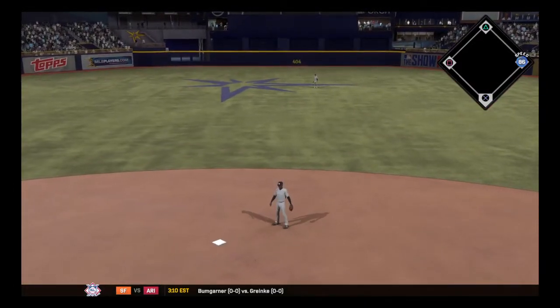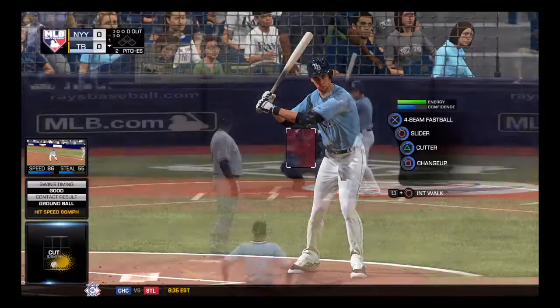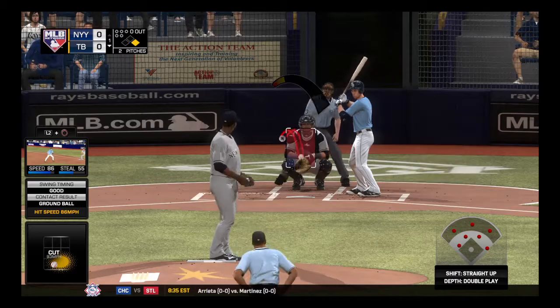Well, this is the recipe they want. Their pitcher comes out, throws a scoreless top of the first, and then you get a leadoff single to start the bottom of the inning. Good start.